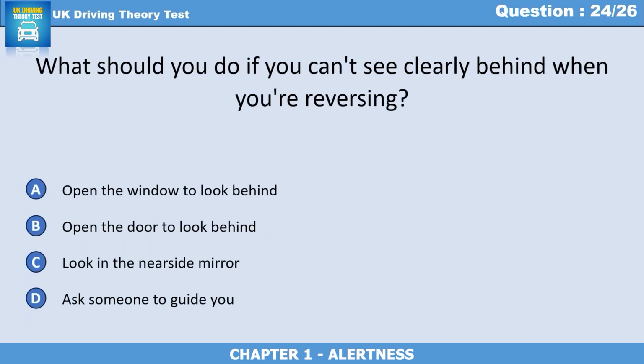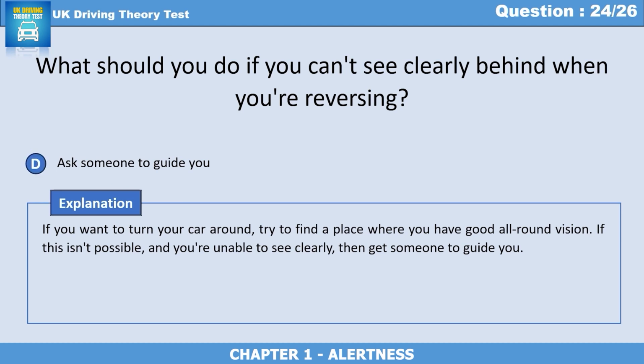Question 24. What should you do if you can't see clearly behind when you're reversing? D. Ask someone to guide you. Explanation. If you want to turn your car around, try to find a place where you have good all-round vision. If this isn't possible and you're unable to see clearly, then get someone to guide you.